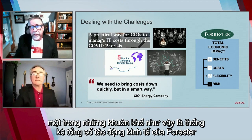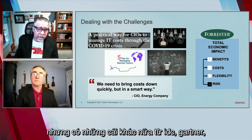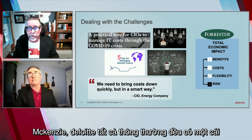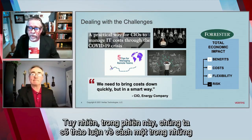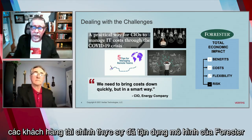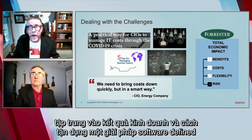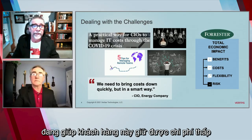One such framework is Forrester's Total Economic Impact, but there are others. IDC, Gartner, McKinsey, Deloitte, all the usual suspects have one. In this session, however, we'll be discussing how one of our global financial customers actually leveraged the Forrester model to focus on business outcomes and how leveraging a software-defined solution is helping this customer keep IT costs at bay.